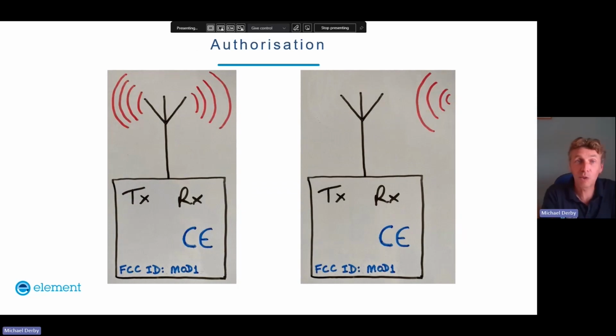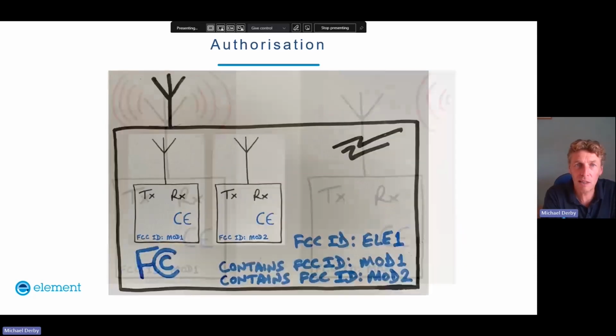So you've got your radio modules there. They're both CE marked. They're both transceivers there. One's in transmit mode, one's in receive mode. They've both got their CE marks on them. And if you were to put a radio into that product, you remember this is an identical slide to where we had earlier. With the FCC, you've got all that exciting labeling going on.